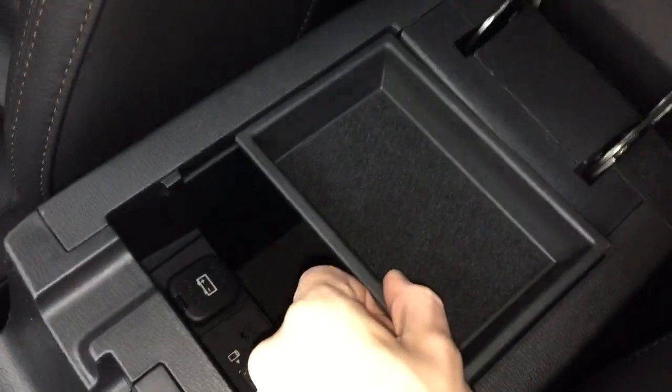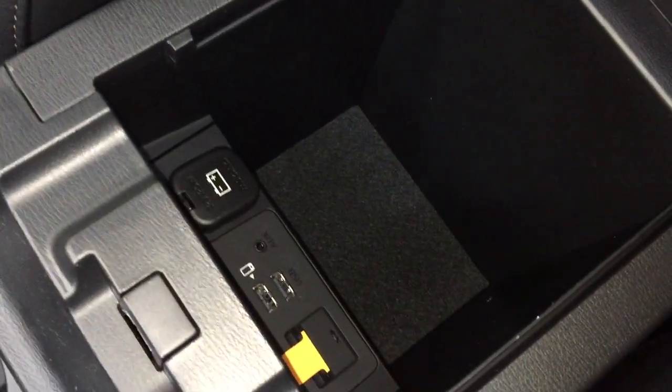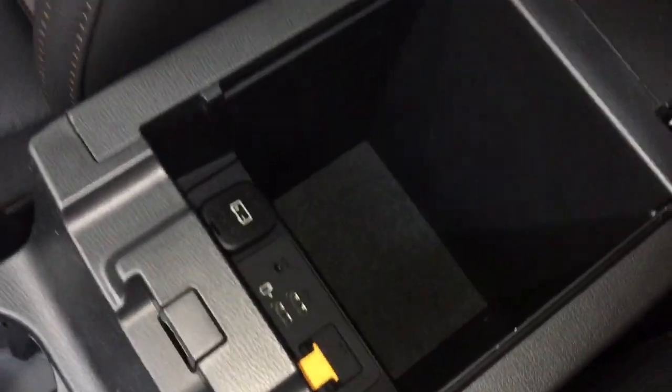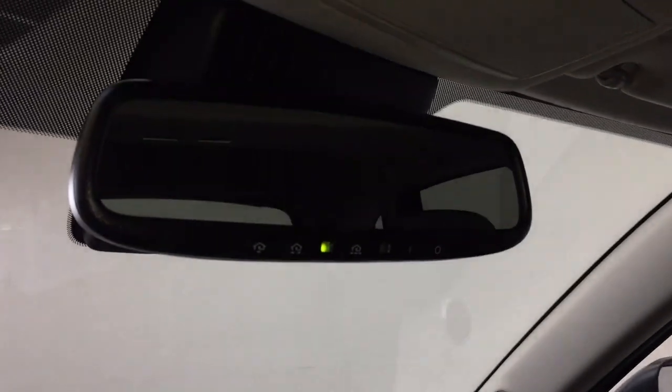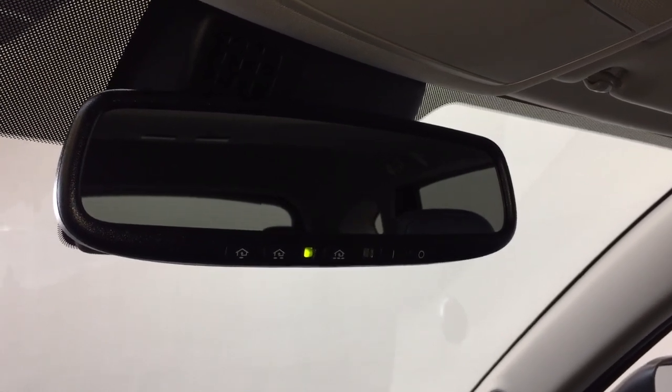And in the center console, lots of storage with a removable tray, where you'll find another power outlet, auxiliary in, 2 USB ports, and your SD card slot. And up on top, you have your moonroof. Looking on top here, you have your auto-dimming rearview mirror with built-in Homelink.